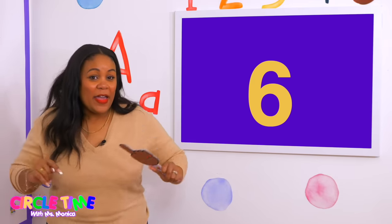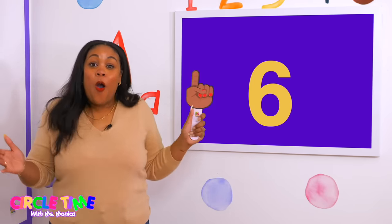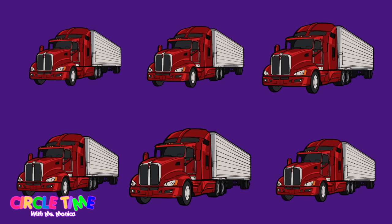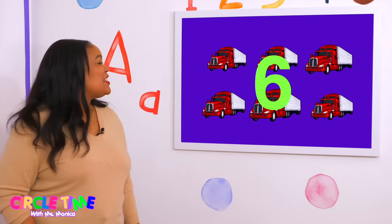Are you ready? Yay! Okay, let's point and count. Here we go. 1, 2, 3, 4, 5, 6. We did it. Oh, wonderful. Number 6. Oh, look at that. There are trucks on the board. How many trucks can you count? Let's count together. Point and count. 1, 2, 3, 4, 5, 6. How many trucks did you count? 6. There are 6 trucks.